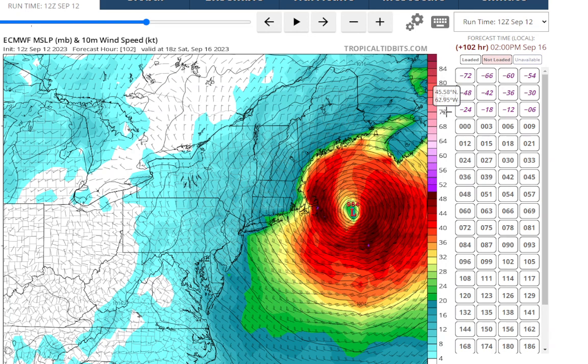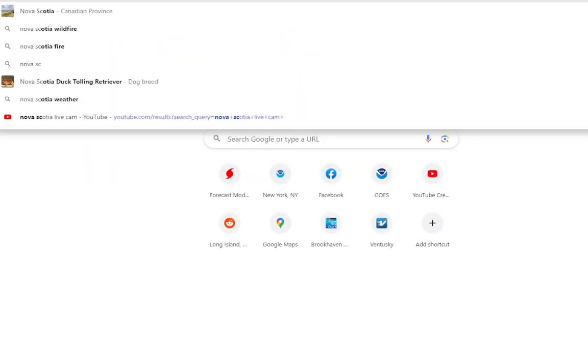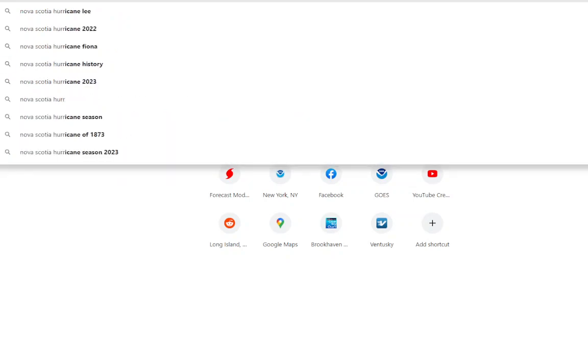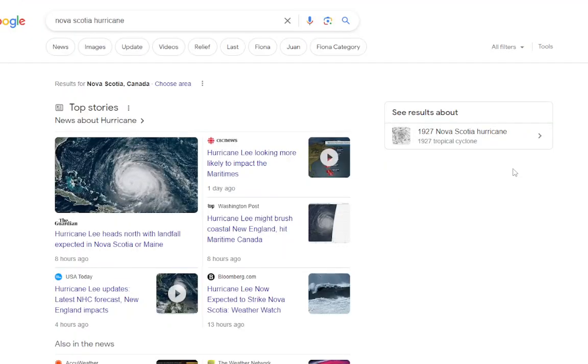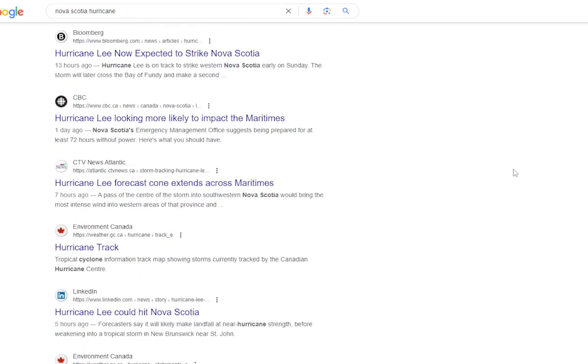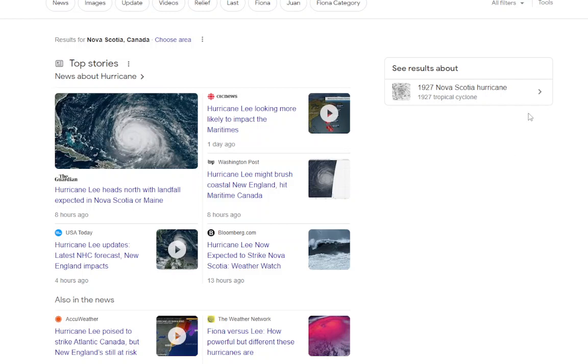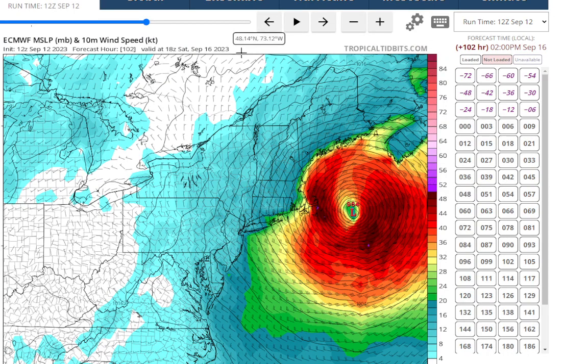It wasn't like the last storm that hit Nova Scotia, the hurricane in Nova Scotia. I forgot the name of that hurricane. I'm just going to look it up. Nova Scotia hurricane. What was the name of it? What was the name that hit? It was Fiona. So here we go. Yeah, Fiona. It was Fiona that hit Nova Scotia.